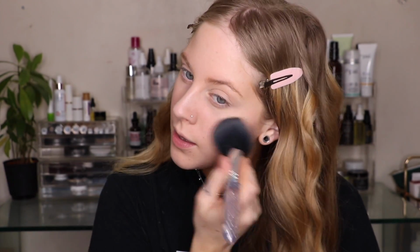So this powder is a good solution because it keeps your skin looking really natural, but it does also set you down so you won't be smudging and running and just becoming an oil slick throughout the day. Also, if you have dry skin, this powder would be great because, again, it doesn't make you look too matte or crazy.